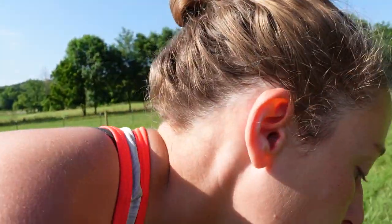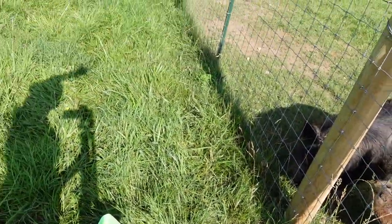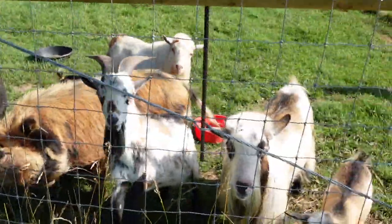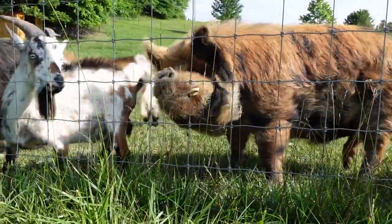So my strategy with them is I have to hang up all the feed on the gate, on the fence here, before I feed them because it's such a cluster with them. This is what we have to do.